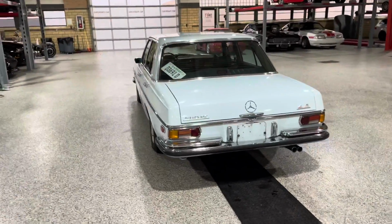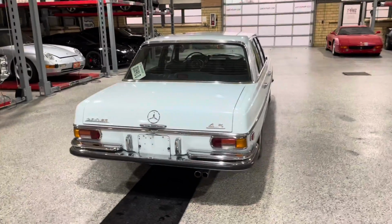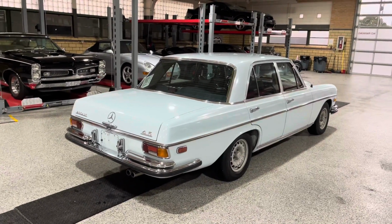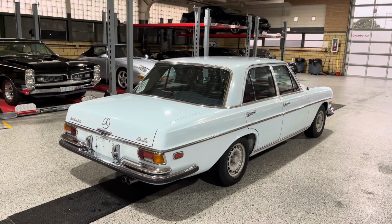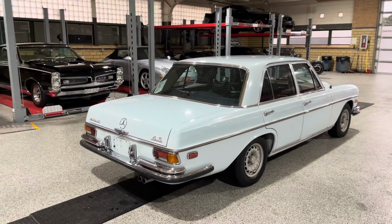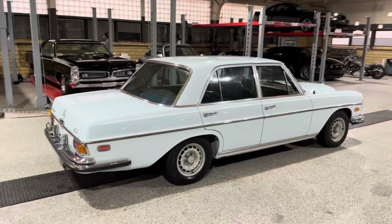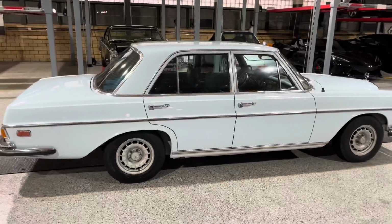But this is probably, honestly, the best driver of all of them, because the air suspension has lots of maintenance issues. But this 4.5 liter is 225 horsepower, with a 4-speed automatic transmission. Just a really bulletproof drivetrain, and the suspension with the standard springs was just such a good, solid car. These are amazing cars.